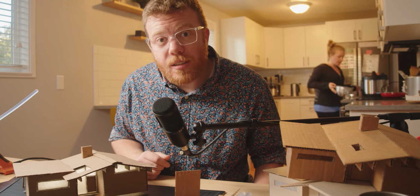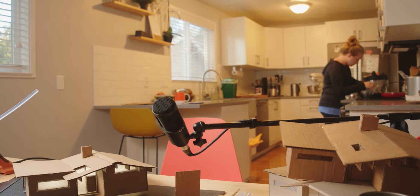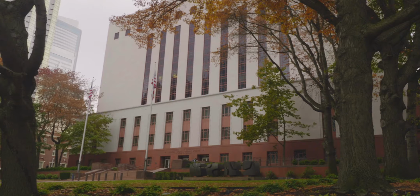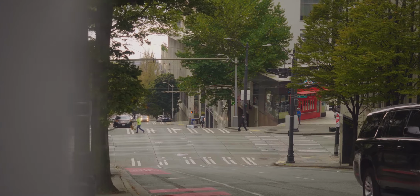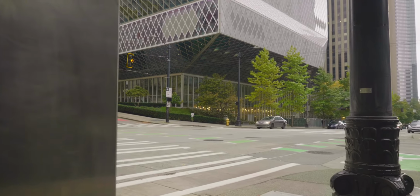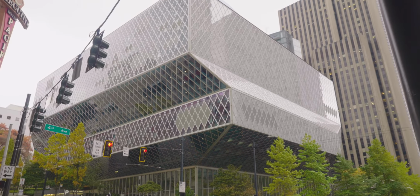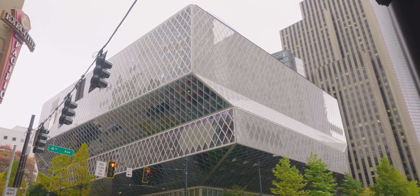Let's go to the library to look at some picture books. So the library's closed except for curbside pickup, so I'm gonna go grab some books. Let's go.